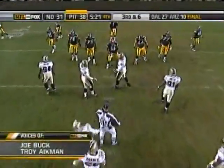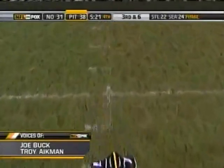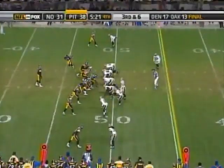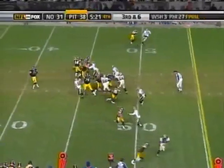We would like to welcome in a new audience. Joe Buck, Troy Aikman, Pam Oliver in Pittsburgh. Third down and 6 for the Steelers, who lead it by 7. The 2-6 Pittsburgh Steelers, the 6-2 New Orleans Saints.